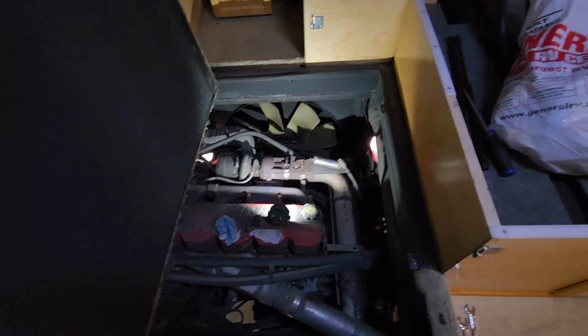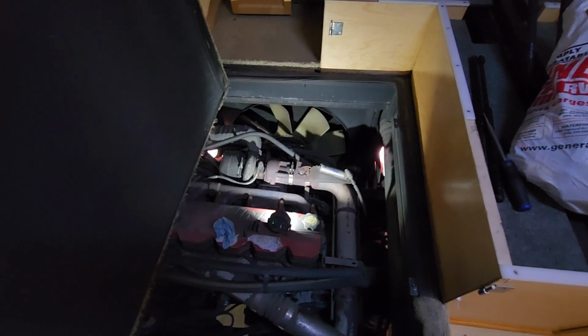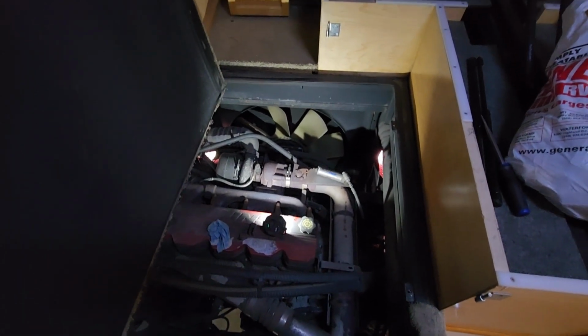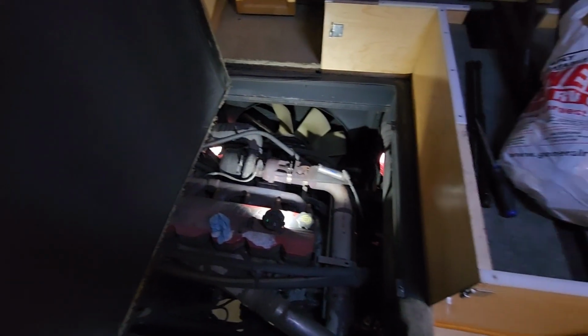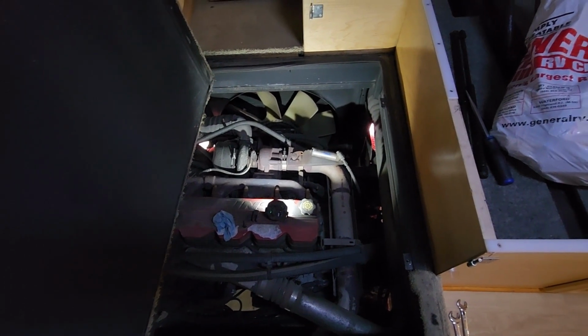Okay, again, hope this helps someone. It was definitely a cheap, easy, and free fix on the highway. And so let me red Loctite this thing, get it back together, and it should be good forever and ever.